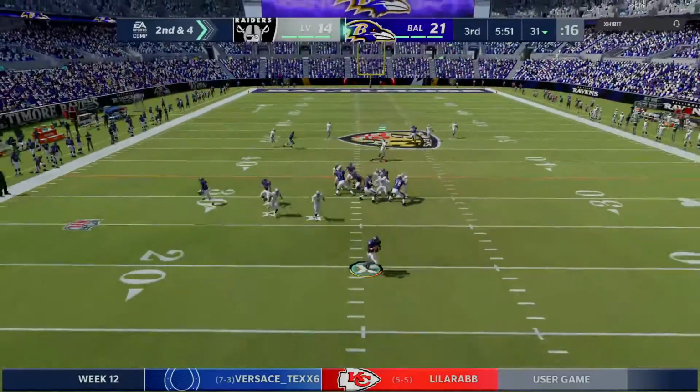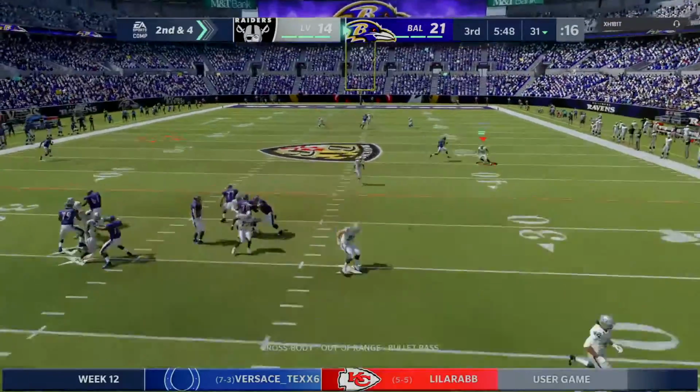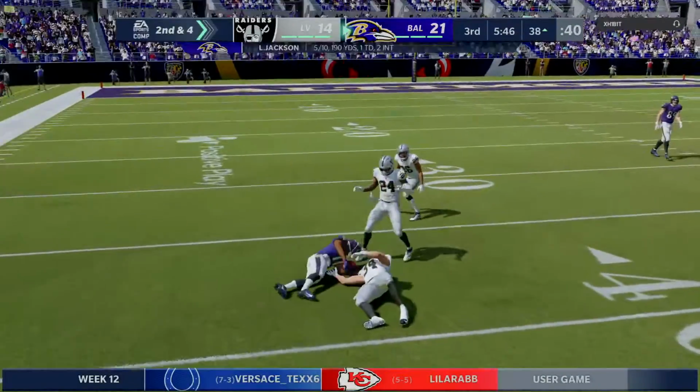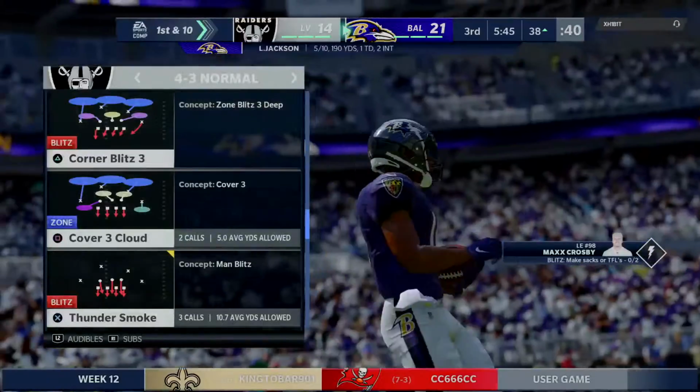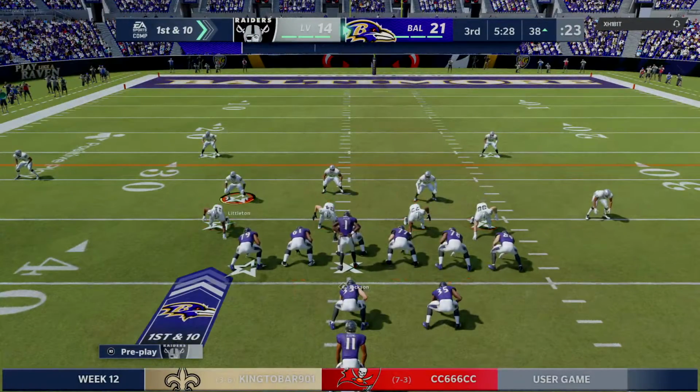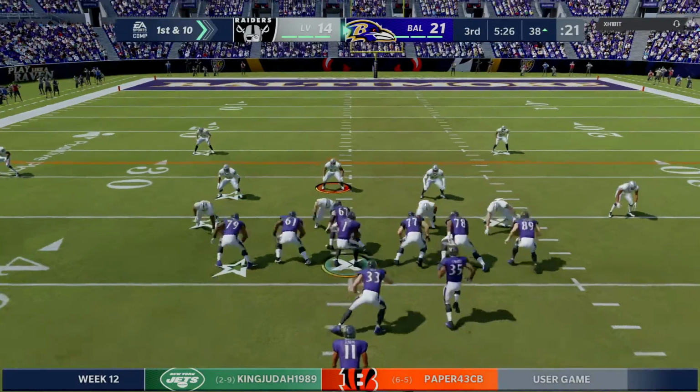Here's Jackson to throw. He'll buy some time right. And that'll be complete to Dobbins. And able to rip off a big chunk of yardage before being dropped inside the 40. That goes for a gain of 31.